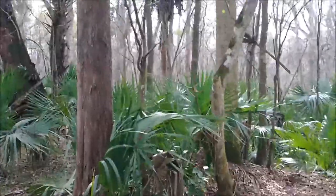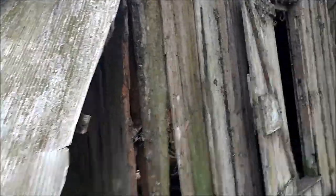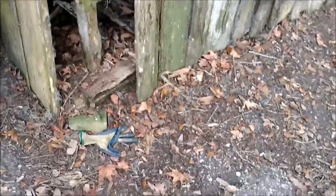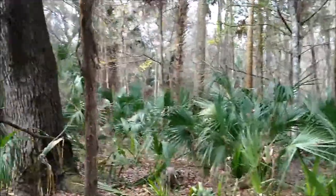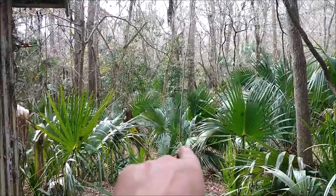Now, there's also rumors, I don't know, there's not much about it, but there's also rumors about this place being used as a moonshine still. But now, you can take a trail, it's pretty well blazed. Right there's the trail just right beyond them pines, about 50 feet from me.